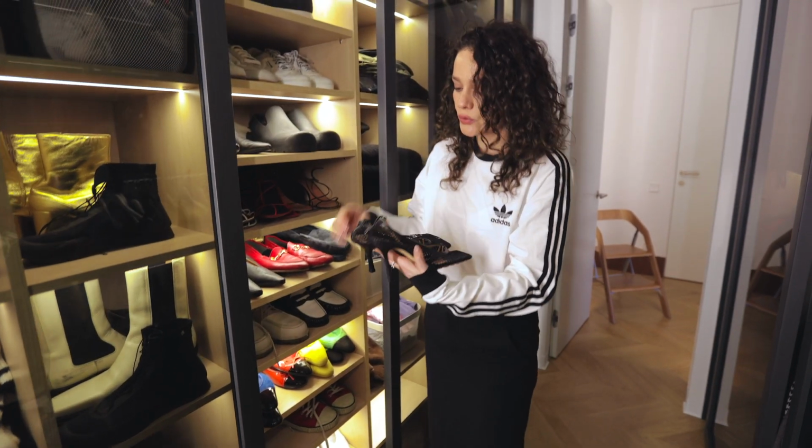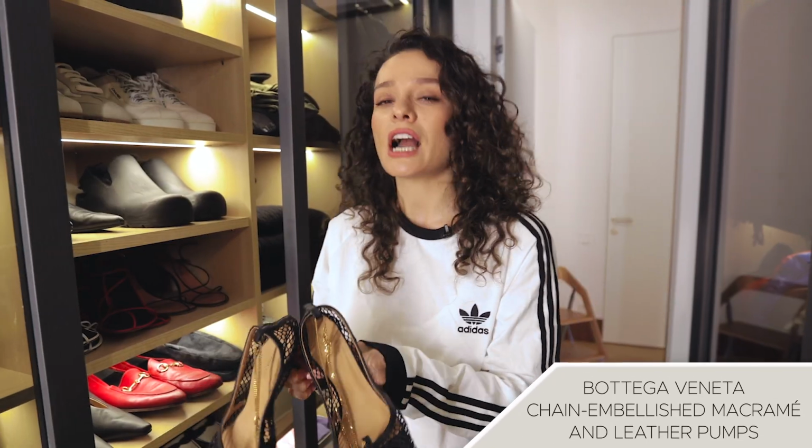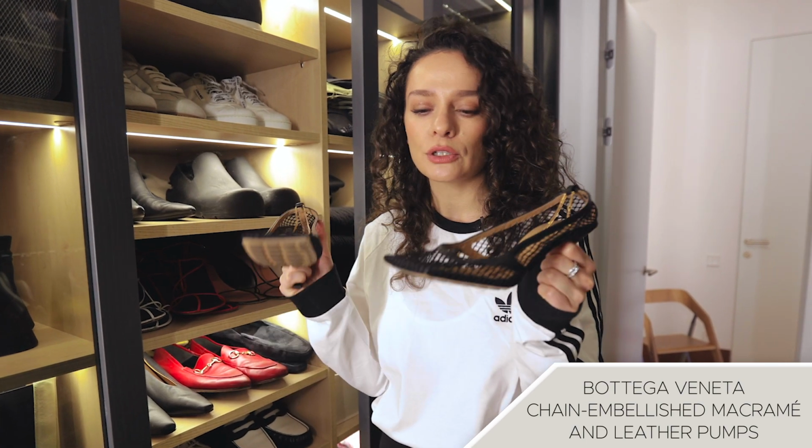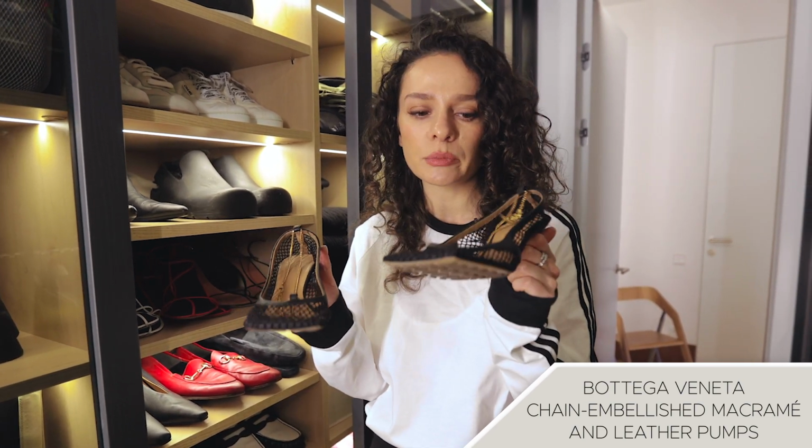The next pair of shoes I'll show you are these Bottega. These were actually very popular a couple of years back. These were all the rage, and I absolutely love them, even though they're not the most comfortable of shoes.